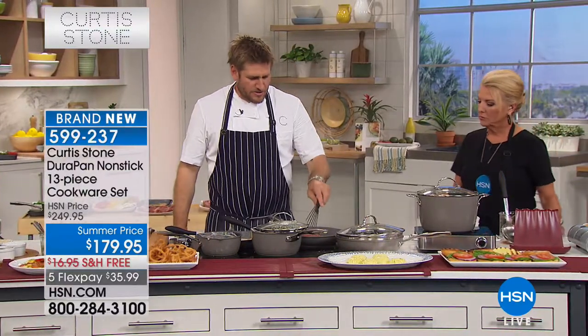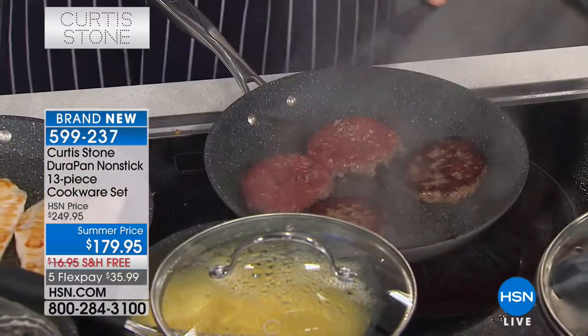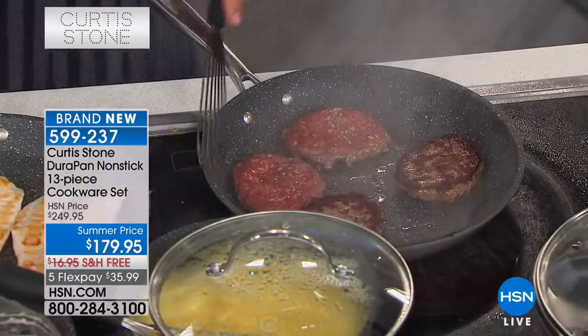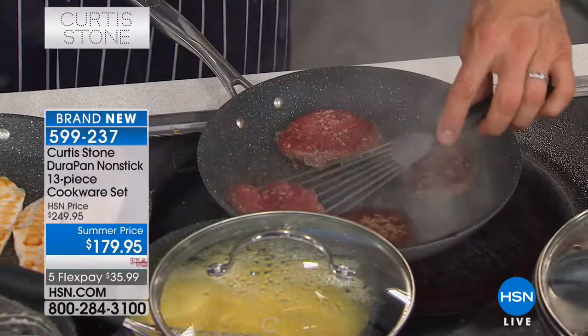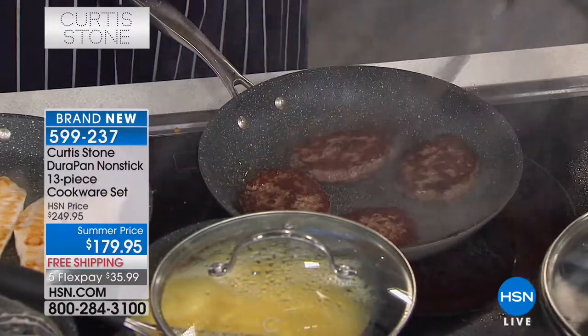Here's why we did it. See these burgers that are grilling now, and the fish that's grilling over there? I might want to use a lid on both those pans. Sometimes you'll want a lid even on a grill pan. I could be doing the burgers in the grill pan, for instance.